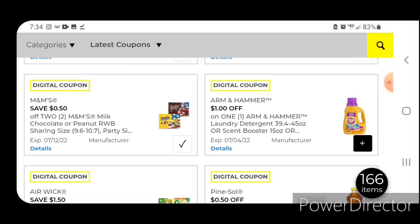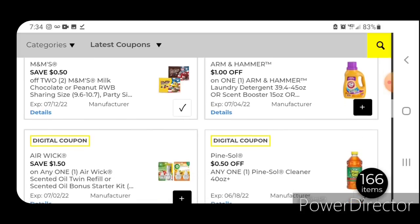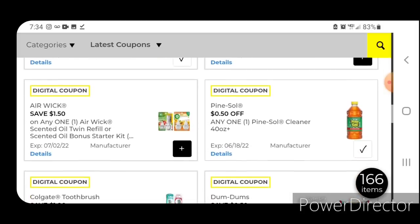Either way y'all want to do it, just telling y'all the information. So this $1 off $1 digital coupon does work on the Arm & Hammer liquid laundry detergent, the packs, or the scent boosters. They're priced at $3.75. So after the coupon, you're going to pay $2.75. I think I'm going to hold off and use that $1.50 off $1 coupon first though.